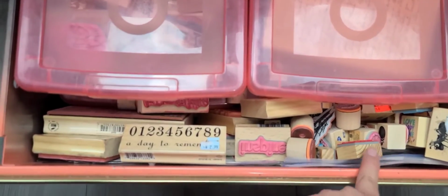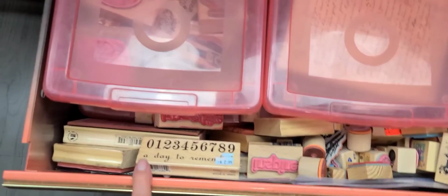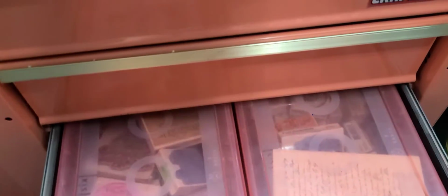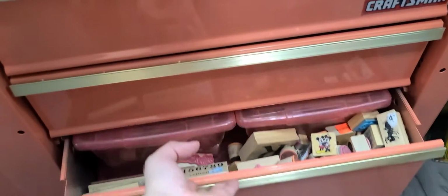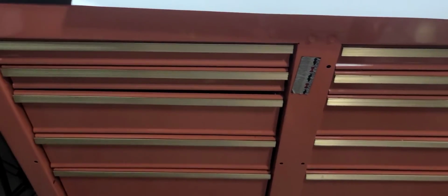Now, I was just being lazy. Instead of categorizing these after I used them, I just throw them on the side. Yes, I know, I'm lazy right now to pull those out, but I just want to go in. There we go. So that is my two tool chest drawers. Let's see, what else can I do?